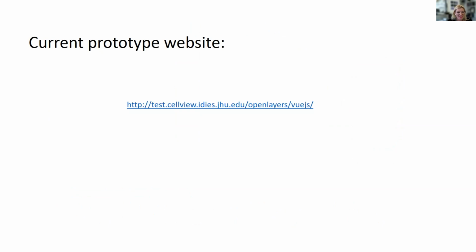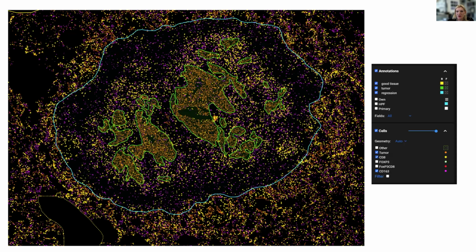One of the other things that has been under development is a wonderful website called CellView, which is interactive, and we hope to launch that. This certainly looks a lot like the Sky server in terms of functionality and inspiration. Here's just a still image from that website.